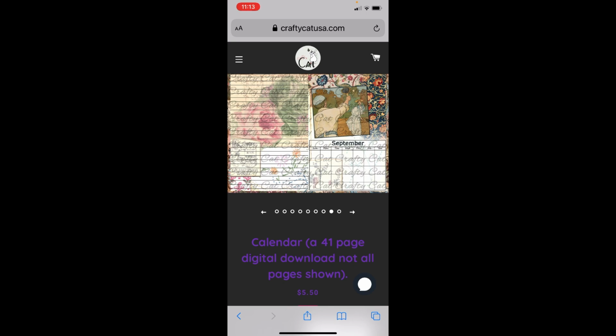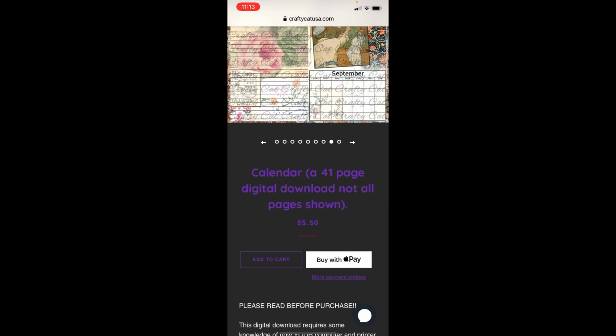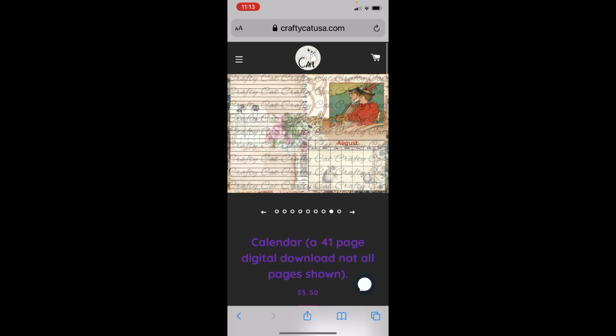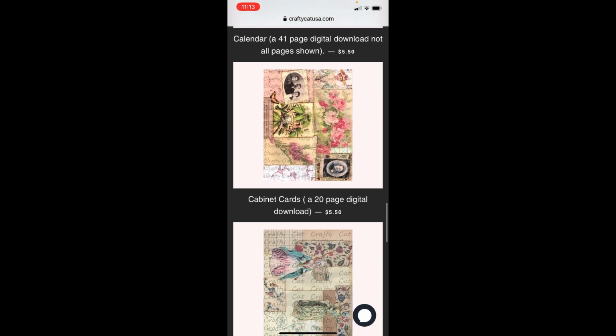On Etsy, you could only put up 10 pages to show people what a digital looked like. On this, I can put up all the pages if I have them, which has kind of been a problem, especially for some of my older digitals. So some of them you'll still see only 10 pages shown, and that's just because I don't have the watermarked version of all the pages. So I apologize for that, but I really am trying to get all of them with all the pages shown so that you guys can see them all. That was always kind of a bugaboo with Etsy, that you could only show 10 pages.